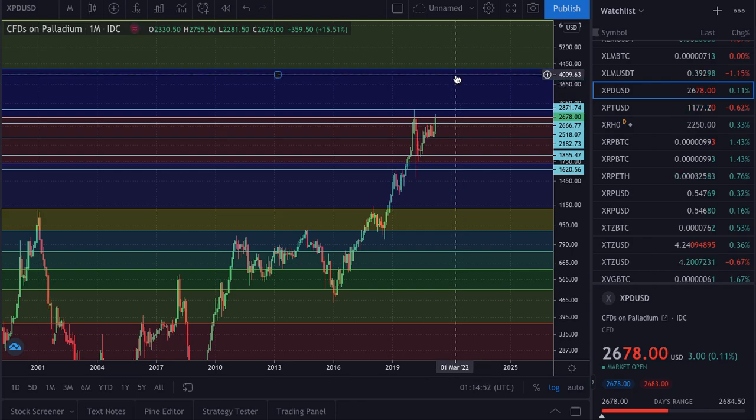Why? Just because it's an even number. We find even numbers to be a bit of a psychological barrier, but if that's not, I'm going to say somewhere between $4,000 and $4,300 is going to be the next big high target for Palladium if we break through and make an all-time high. And I think that's more likely than not at this stage.